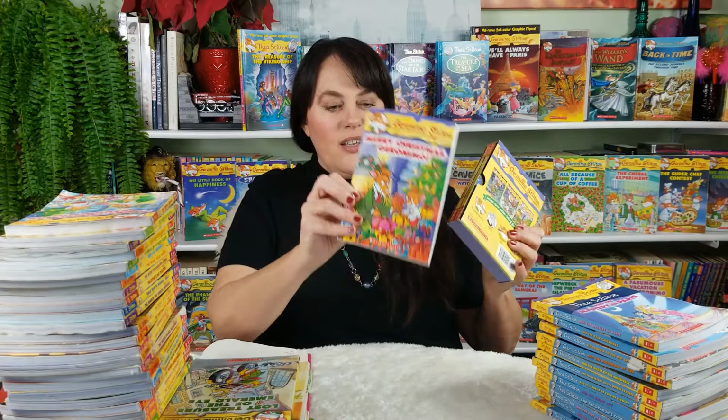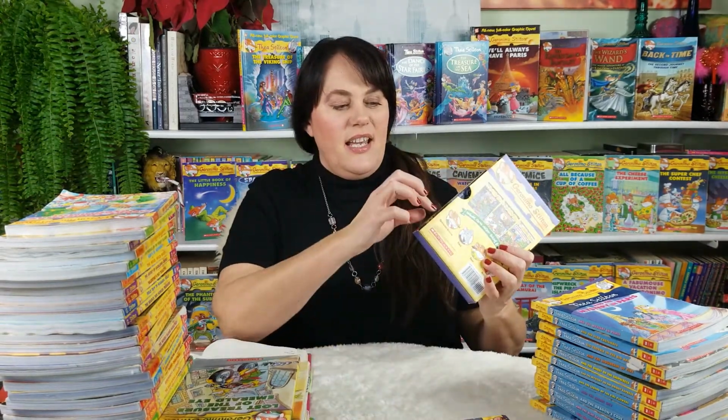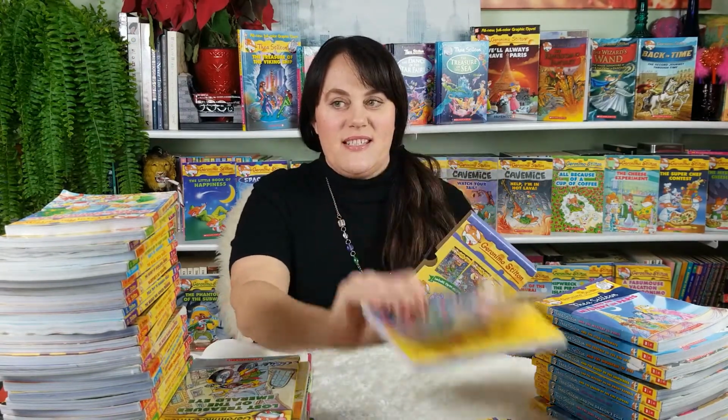So this is Merry Christmas Geronimo, The Toy Factory, and A Very Merry Christmas. Now, this one was in the stack of books I did buy from somebody, but how was I to know that was coming? The next 2 piles, I bought a Stilton pile and a Geronimo Stilton pile, and I got a sweet deal on those. I'm going to give you numbers right off the get-go because I love when people tell me the numbers, so I'll share them with you.